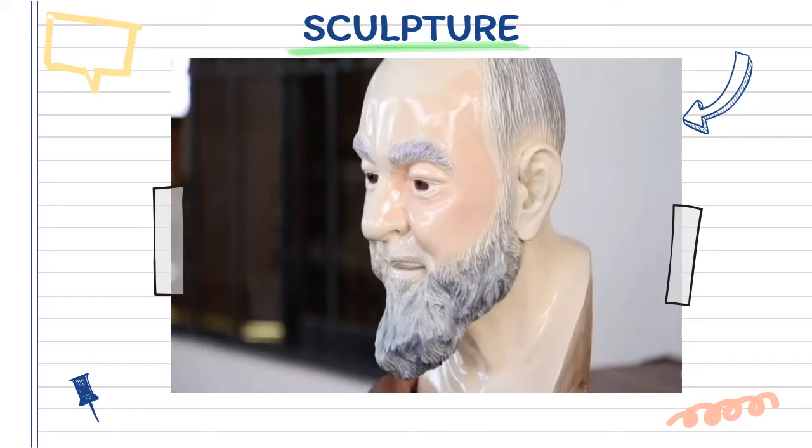So that is how you make a sculpture of a Catholic icon.